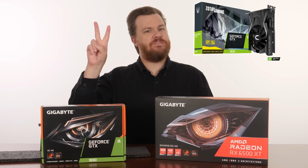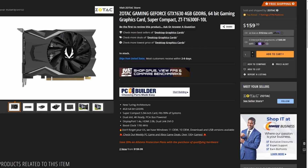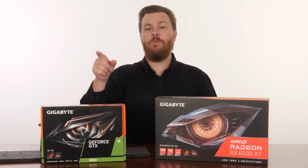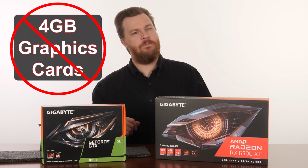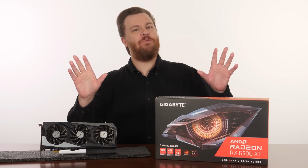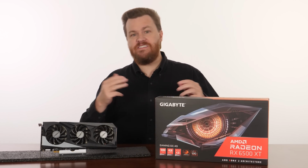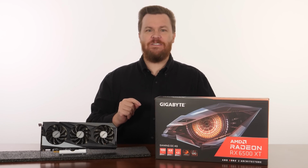There are two reasons for that. I didn't buy the 1630 as it's a terrible value at $160 for the least expensive version on Newegg, and I sold my 1650 6 months ago when I made the decision to no longer test or recommend 4GB graphics cards. Yes, I can hear you all now, but Tech, you're testing and reviewing the 6400 and 6500 XT. How does that work? Great question, glad you asked.